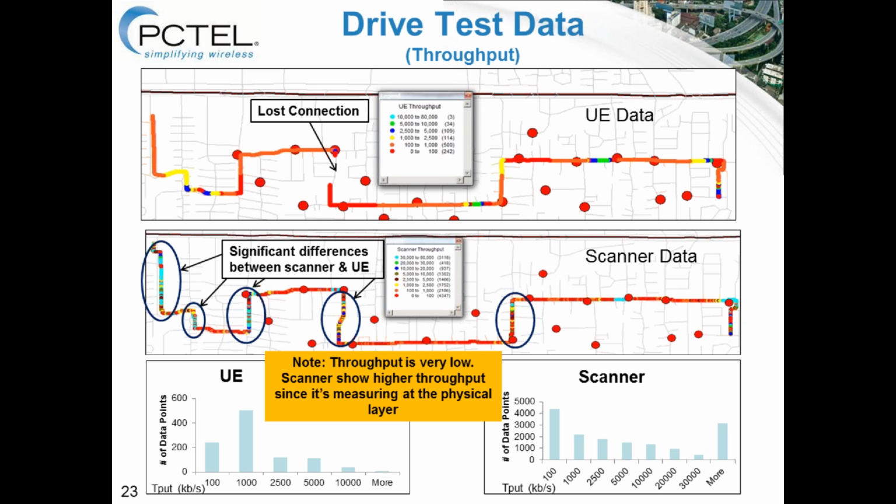They did correlate, and one thing you might notice is that the throughput on the scanner will be a lot higher, because we're measuring at the top of the physical layer versus a UE, which is measuring through the backhaul, through the server, as well as the air interface. And you have all the handshaking and all the network loading going on with the UE. But regardless of that, you see that there's good correlation there.